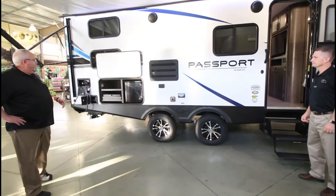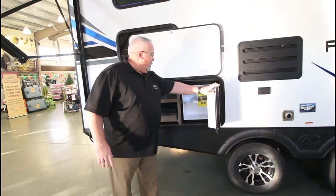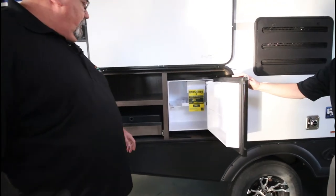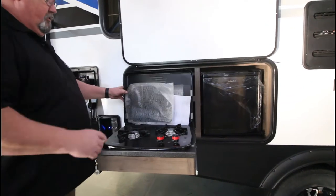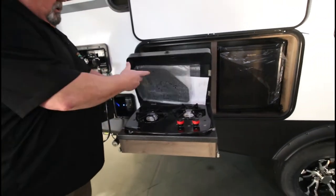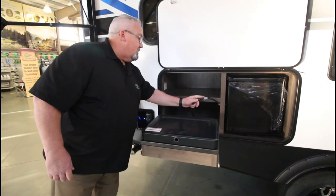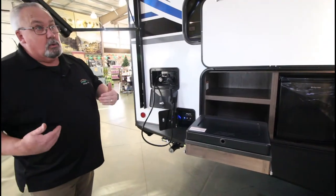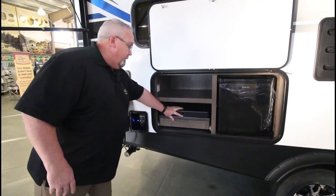Coming back a little farther here, we do have a smaller outdoor kitchen. You do have your fridge. Certainly it's a small one, but it's nice for adult beverages or kids' drinks or whatever the case may be. A little bit of extra space. You bet. Kids aren't running in and out to get drinks. And then you do have your outdoor cooktop as well. This does connect to the underside of the trailer on the outside, so that connection is on the outside of the camper, not on the inside of the camper. Right. Ties in for safety reasons. Absolutely.